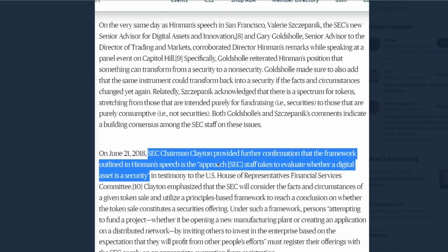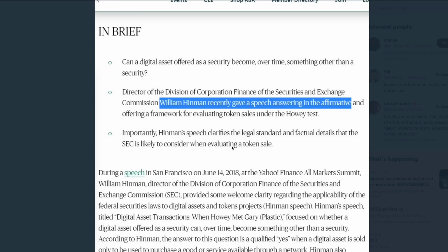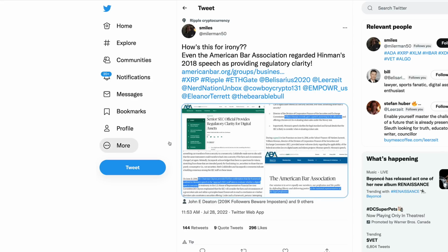And so SEC Chairman Clayton provided further confirmation that the framework outlined in Hinman's speech is the approach the SEC staff takes to evaluate whether a digital asset is a security. This is the stance that the American Bar Association is taking. William Hinman recently gave a speech answering in the affirmative. So, we're finding out now that I think it's fairly obvious, if the association that represents lawyers in the U.S. is also saying that Hinman's speech was in fact supposed to be clarity, was supposed to be directive regarding cryptocurrency and how to classify, well, it's kind of hard to argue that, is it not?